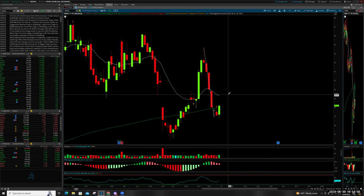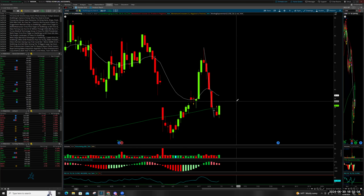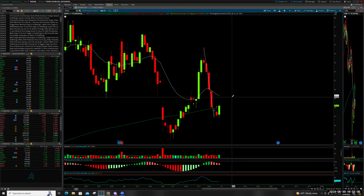Now, I will say this: if you're, let's say, a swing trader, or even a day trader, and you see a setup like that, and you think, you know what, I think bulls are going to step in on Monday and Tuesday, you can take a day trade or even a swing trade to further take advantage of a follow through green candle.